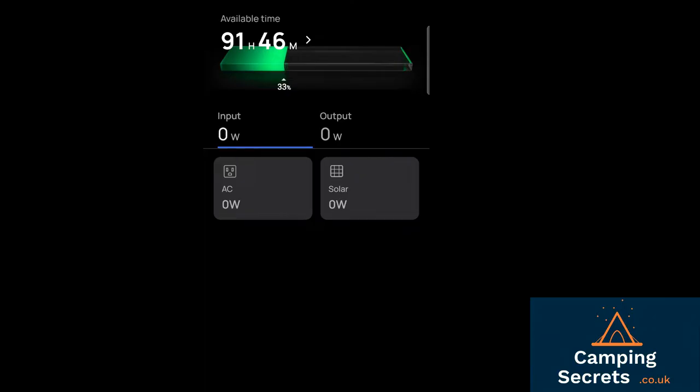It's not using any power at the moment. There's no solar coming in. Let's plug that 12 volt charger back in, and then see if the app picks that up. Yeah, so I think if I log on at home on my home Wi-Fi network, then when I'm out and about, I can check back home on that Wi-Fi network to see what's going on.